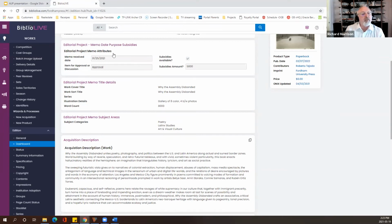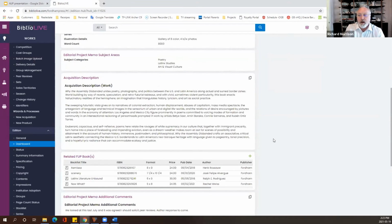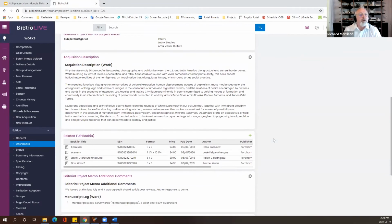In the process of working with the author, moving things forward, I found out that there was the ability on his end to obtain a publication subsidy. So I have some information here about that. And then all this other information that you see below has been pulled from that initial dashboard.